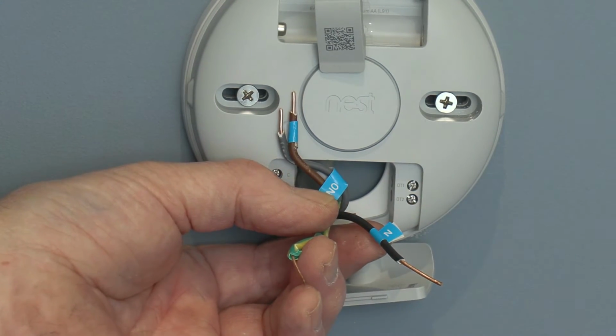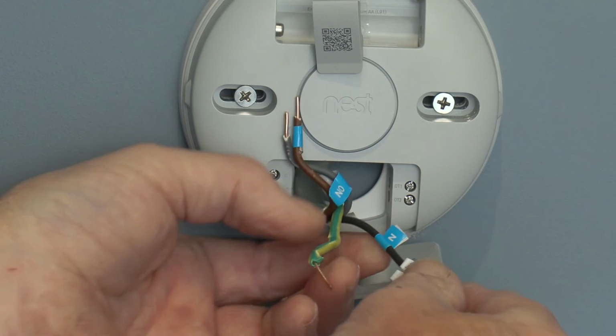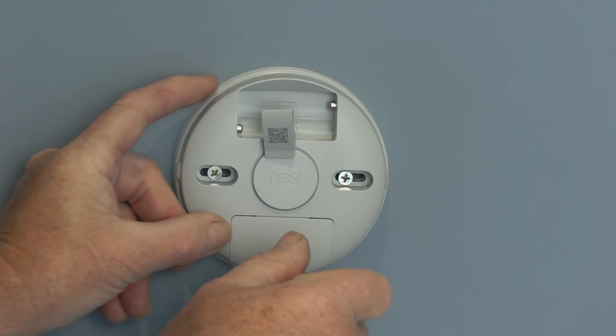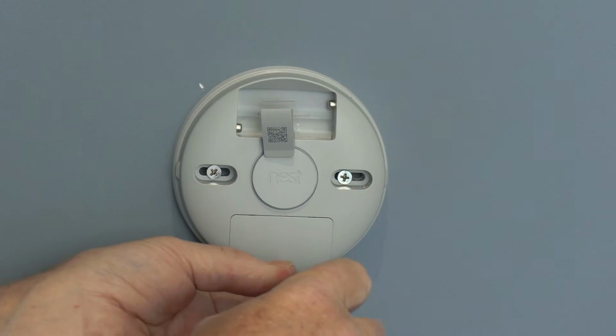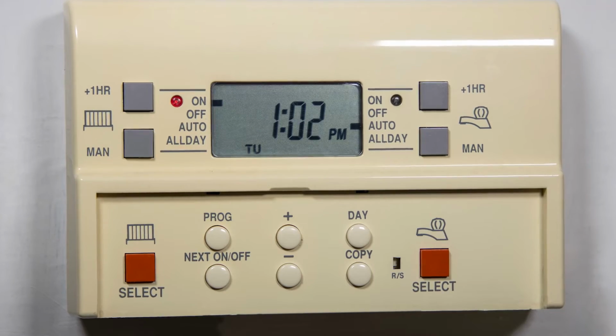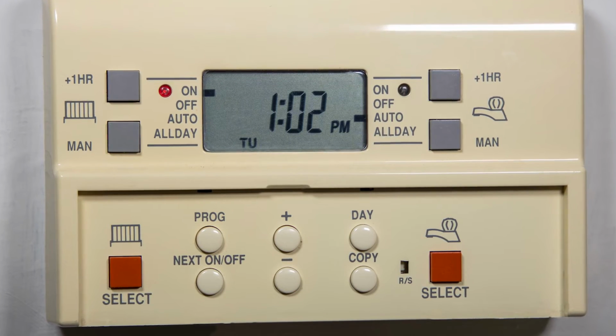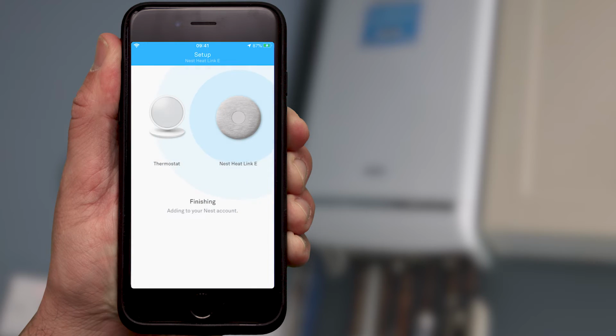Neutral isn't needed here, so I can terminate this with one of the supplied terminal blocks, and I'm going to put the other one on the earth. And now we can put the wire cover on and the fabric cover back on and turn on the power. And if you've got a programmer, you always need to set that to always heat or constant. The Nest app will test your thermostat's wireless connections to the Linky.